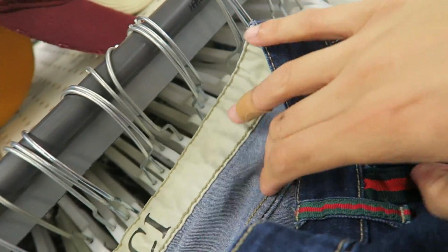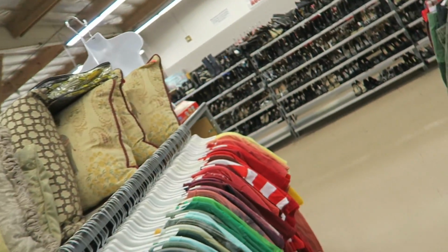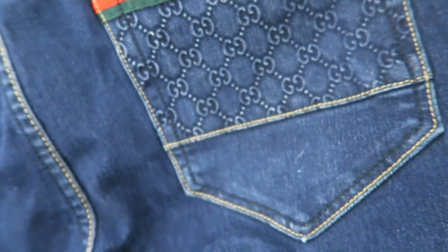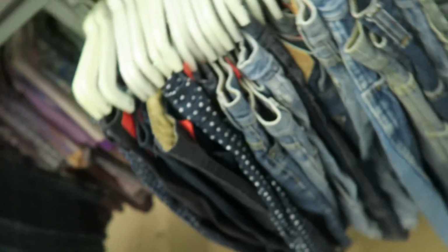Just found some Gucci jeans. They do say made in Italy in the tag, but I've actually never come across a pair of Gucci jeans in the thrift, so I wouldn't really know. See the back right there, Gucci. And then on the pockets, they're kind of crazy. These are for sure bootleg. Look how off that is. But I mean, someone might want to cop this.